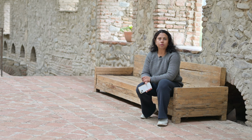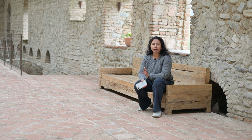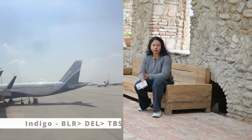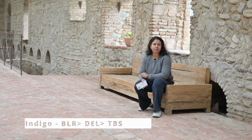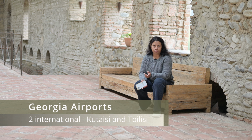There are few options of flights from India, but there were no direct flight options from Bangalore. And the most economical flight which I found was from Indigo. But I had to do a domestic transfer to Delhi before taking a direct flight from Delhi to Tbilisi.